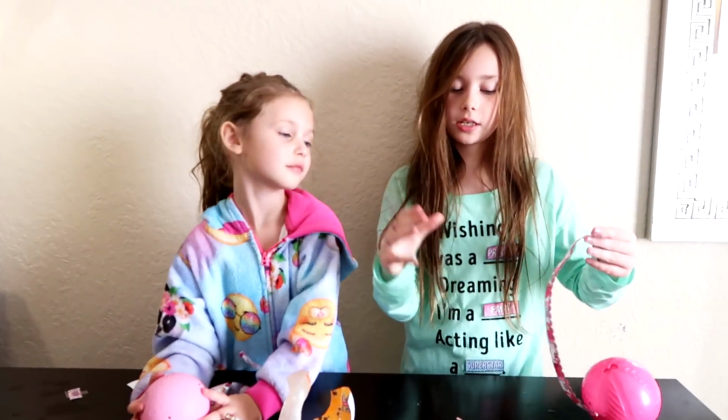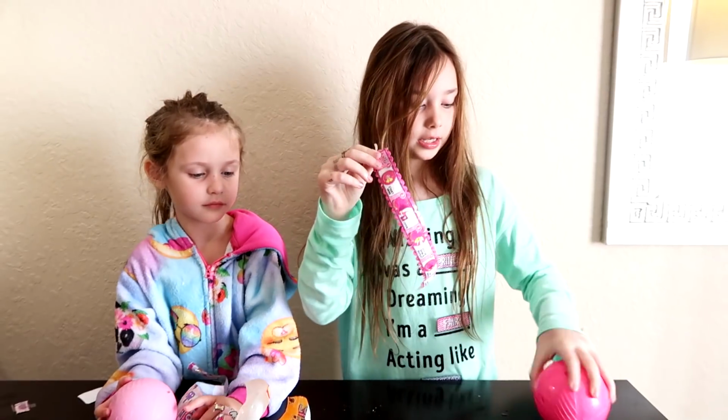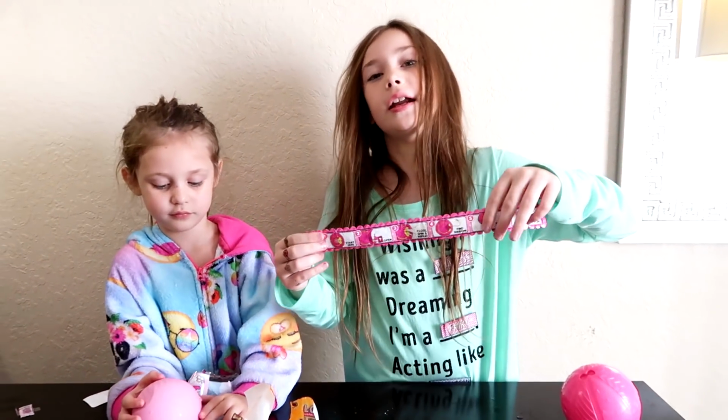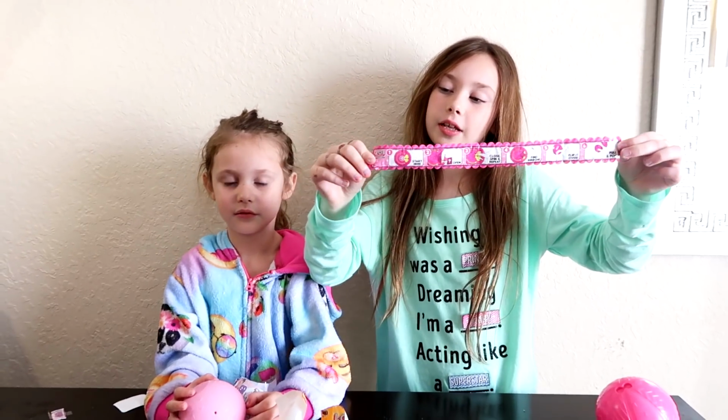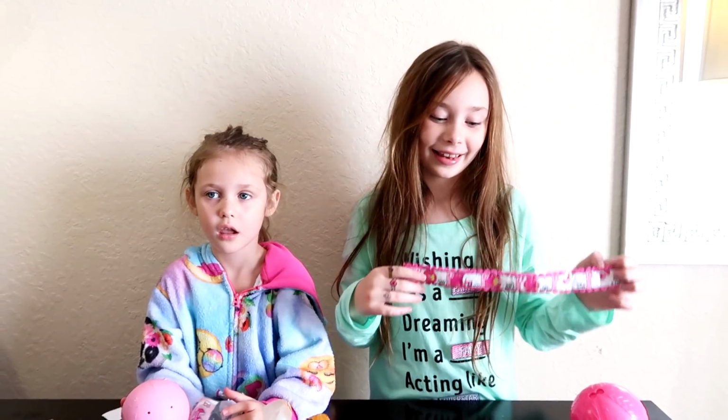So, you keep on opening these little thingies. And then there's going to be a string. And you pull it and confetti comes flying out, so does the doll. Oh, wow. All right, well, let's go do that then.